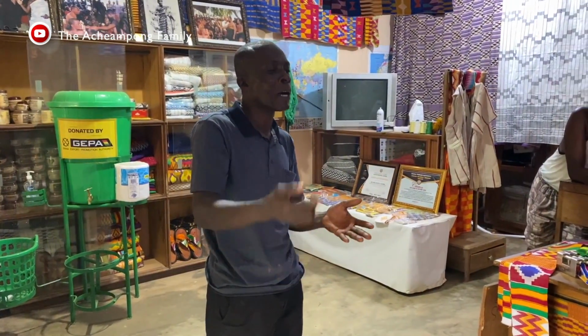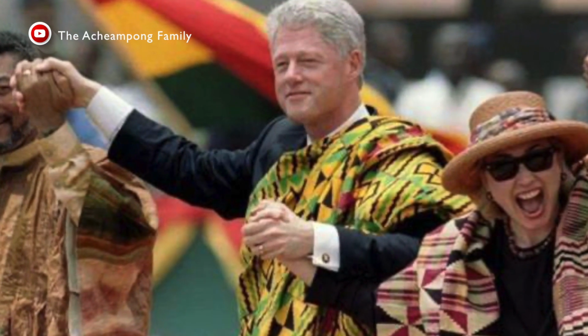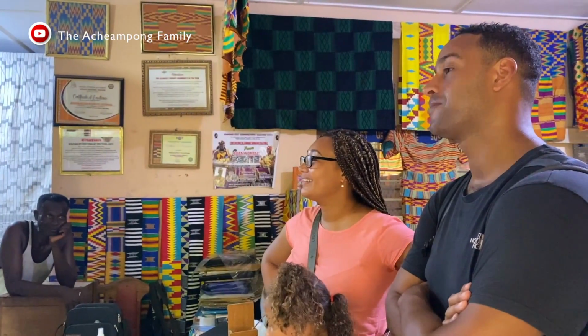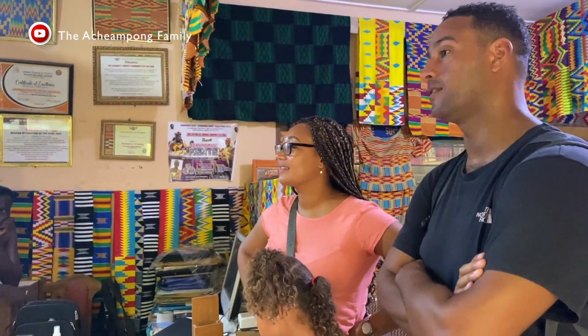You see, Obama came to Ghana, we had Obama cloth. Clinton came, we had Kente. But for Trump, no, you don't do his cloth. So that's the essence of the Kente cloth. We don't buy the cloth based on the beauty alone, but rather it has a massive deeper meaning.